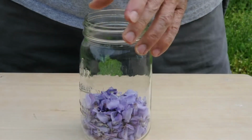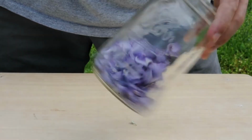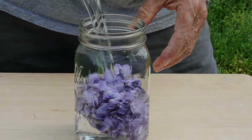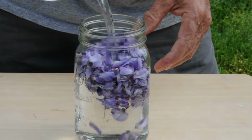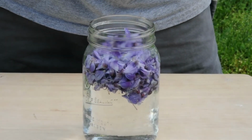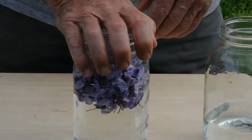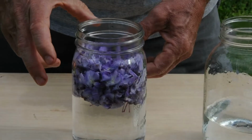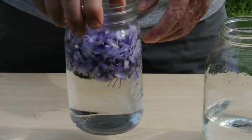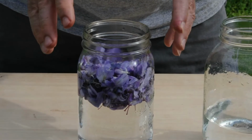So the process for making wisteria water is really very simple. You get as many flowers in a jar as you possibly can. Now, I usually like to get more flowers than this, but like I said, I waited a little too long and it was kind of tough collecting a good supply. So you put enough water in there to just about fill up the jar. You put a cover on it and you stick it in the refrigerator. I like to put my floral water in the refrigerator, especially if it's warm out. You don't want the flowers to start decomposing. You want them to infuse their scent into the water.